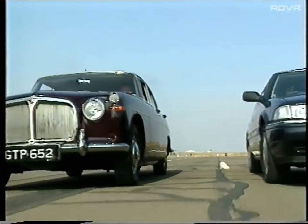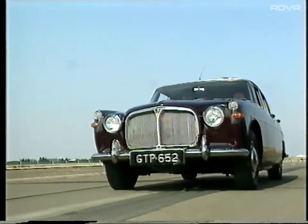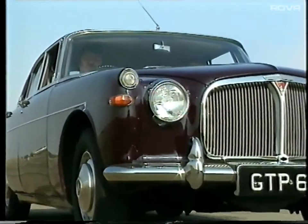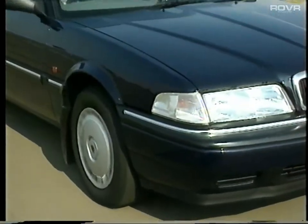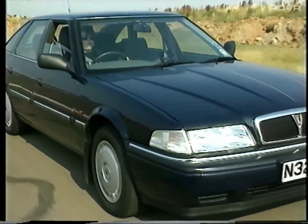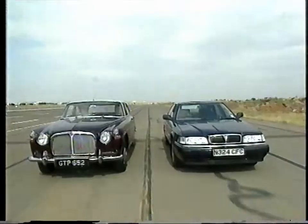But suspension systems and body shell designs have come a long way in 30 years, resulting in wheels which are more enclosed and flush with the body of the car. This has meant that there is actually less space for the brake caliper.